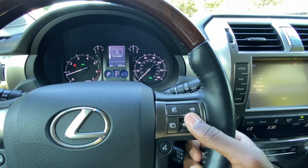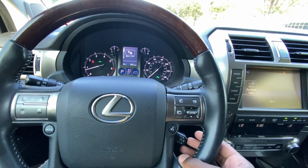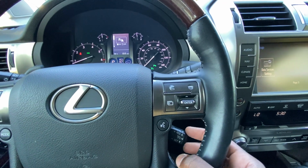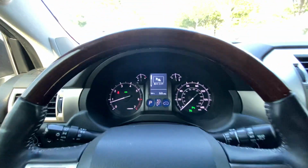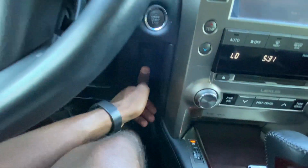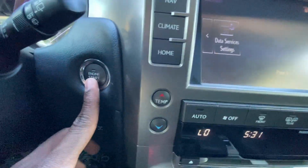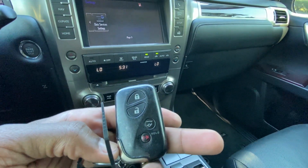parking sensors, blind spot monitors, and then second start, we can toggle those. And then voice recognition, cruise control, just turn that on and off there, set, and then we can cancel there. And then we have our center differential lock there, push button start right in here. Finally, here's the key fob.